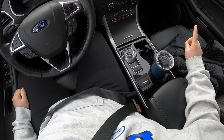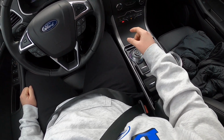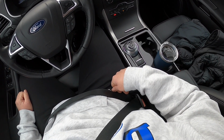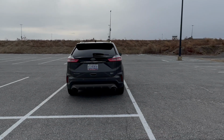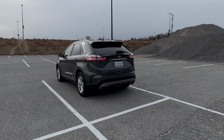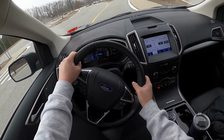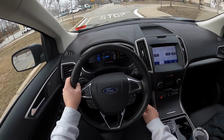So an interesting thing that Ford started doing with their shift levers is they've included these little dials. We no longer have a traditional lever, we have a little dial that you turn to put it in drive. This Ford Edge SEL features the 2-liter turbocharged 4-cylinder engine, which is of course an EcoBoost. Makes 250 horsepower, 275 pound-feet of torque. Plenty of power. We do have a 4,500 pound curb weight with this all-wheel drive though.